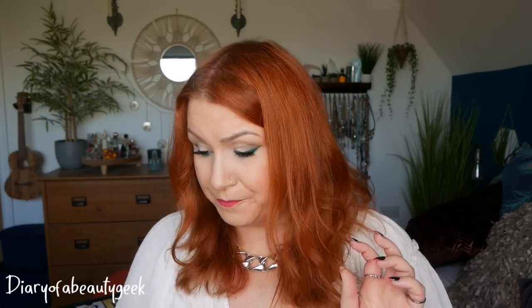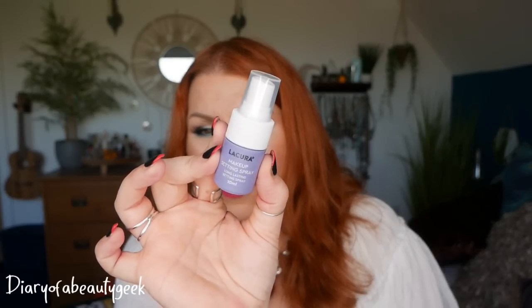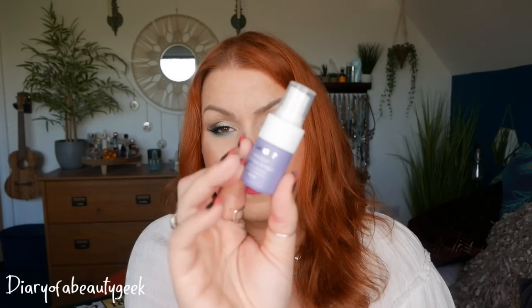If this is the same one that I have tried, I do really like it. It was about a year or 2 years ago that I bought the setting sprays. I think they came out with a few different ones, so I'm not too sure actually. I wonder if there's any full-size products in here, because Lacura isn't a pricey brand. You're talking a couple of pound for each product. So far we've just had little minis, haven't we? But we'll see.